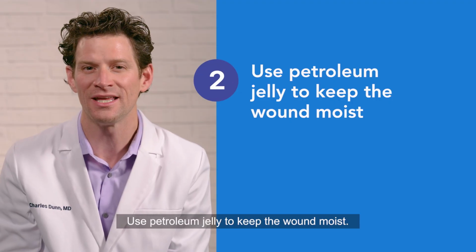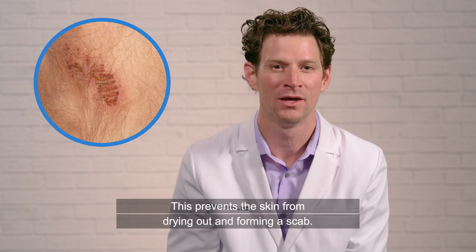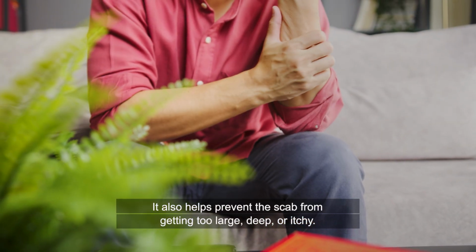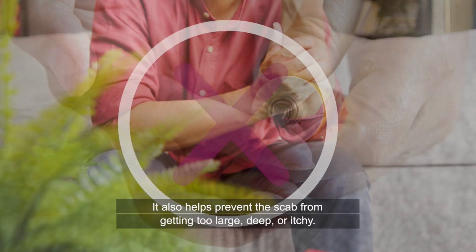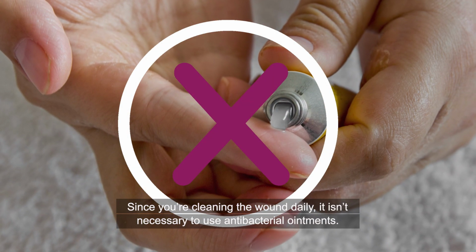Use petroleum jelly to keep the wound moist. This prevents the skin from drying out and forming a scab. Wounds with scabs take longer to heal. It also helps prevent the scab from getting too large, deep, or itchy. Since you're cleaning the wound daily, it isn't necessary to use antibacterial ointments.